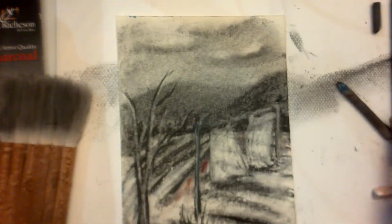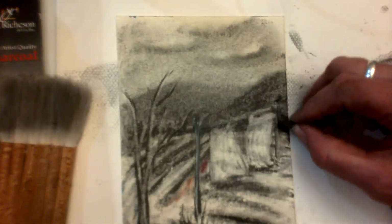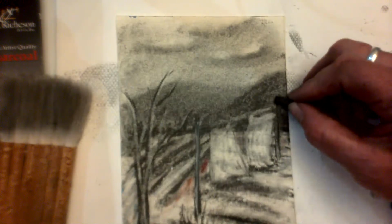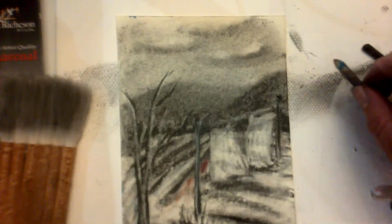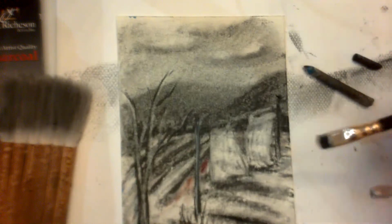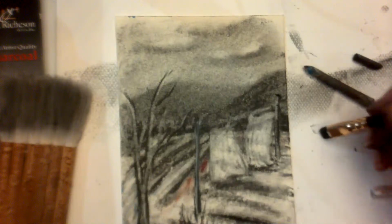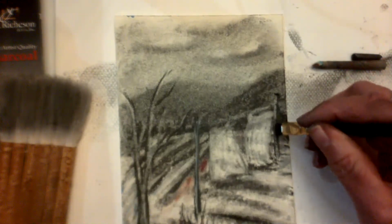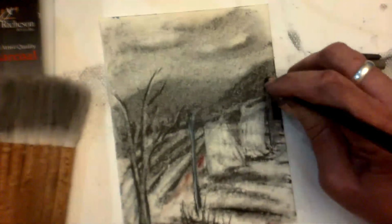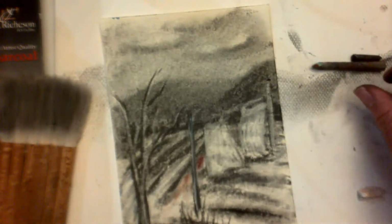We need a thinner eraser next time. You can certainly use a kneaded eraser, I suppose, and then get it the size you want. But I feel like the rubbery ones, the plastic erasers, work better with charcoal. Really white now.